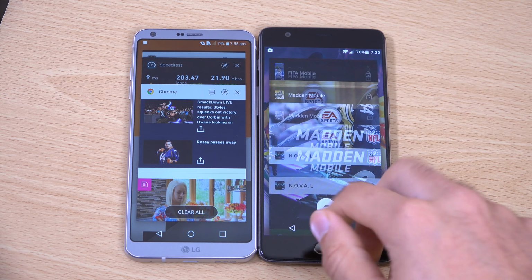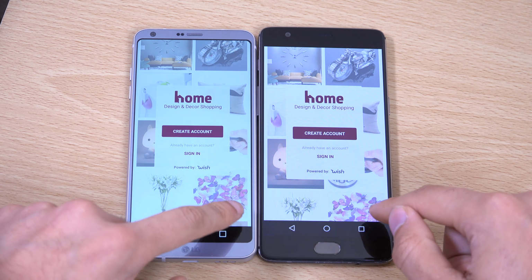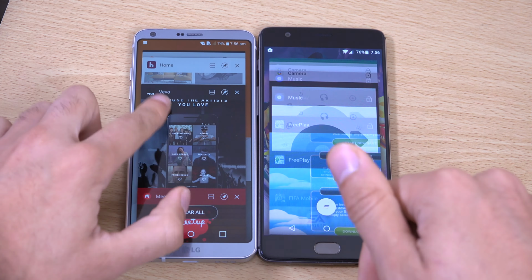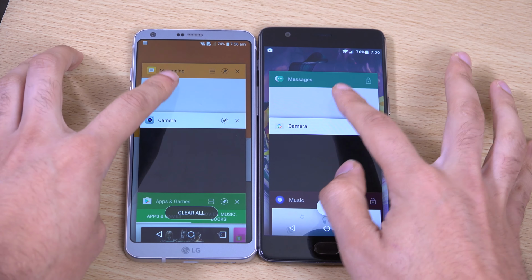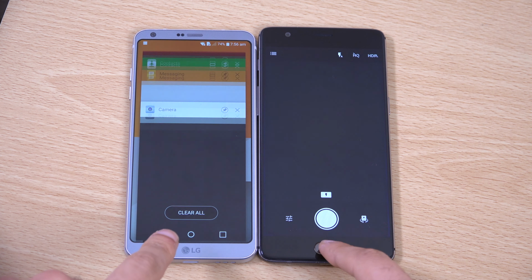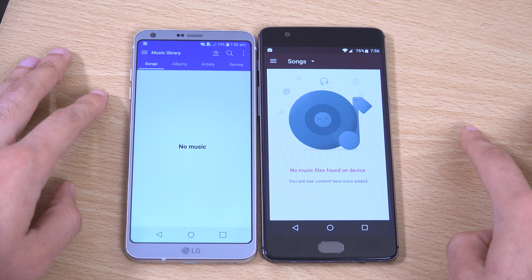And finally, let's have a look at the multitasking here. So did we? Yeah, we did open the games. Let's go back to a few. So you can see they definitely have improved the multitasking, which is a good improvement. But it still seems to be more snappy on stock Android here on the right, and that's the reason why I always choose it. You can have any skin you want at the end of the day, but I think stock Android is always going to be snappier here in terms of your day-to-day. It's going to give you that iPhone-like performance.